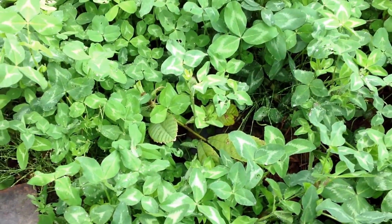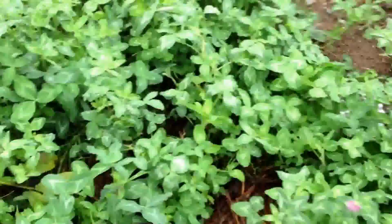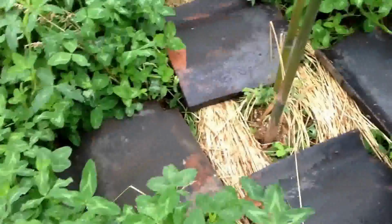Better. It seems like the biwa tree does better where it has more shade. They like shade, apparently, I think. That's what I'm gathering, because the ones out in the sun aren't doing that well.